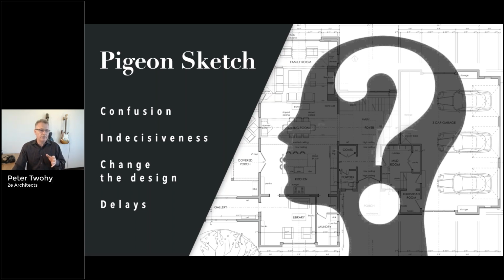So if there is confusion, which there always is, that causes indecisiveness, and so the clients don't know what to do. So in order to get that feeling that they've got the power that they have, they're the clients, they just want to change something. And sometimes the problem is that they change something that's not in their own best interests. Sometimes it even diminishes the design. It always causes delays. So what to do?